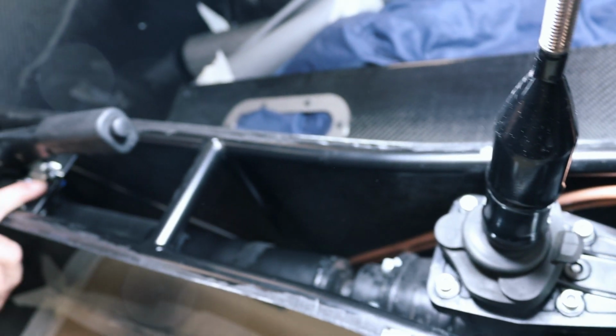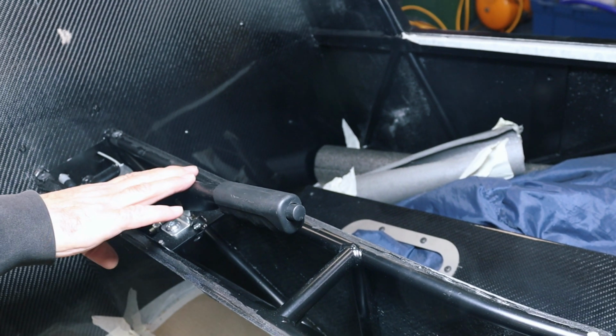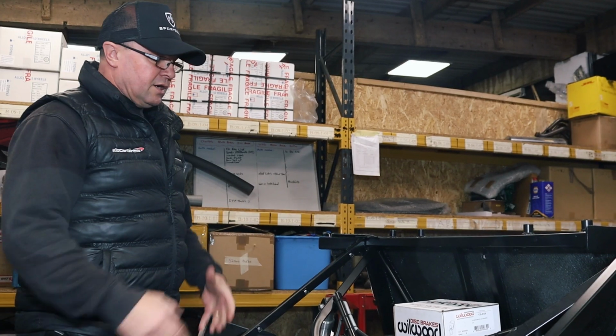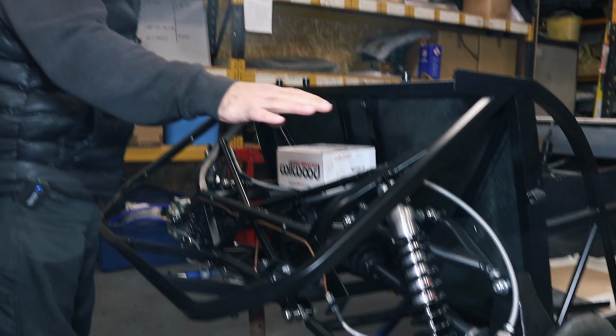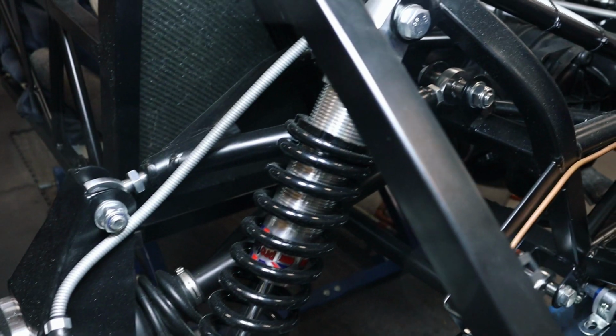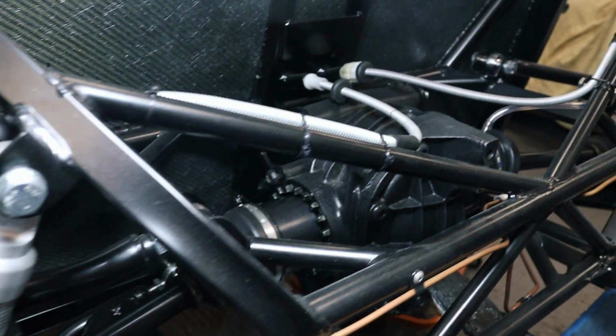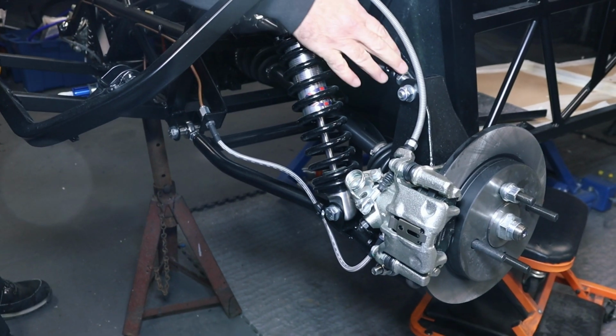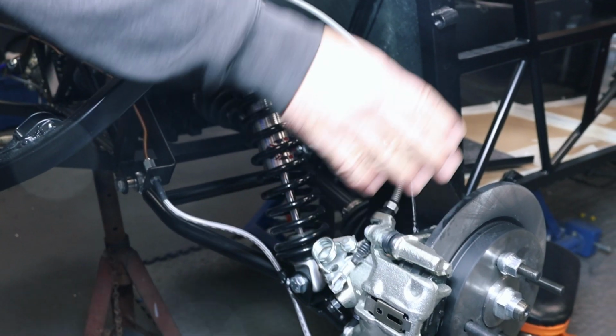Handbrake lever's in with our little switch for the handbrake warning light. That's all in, cables all attached. Moving on to the back, as you know now, all the rear end's done, diff's in. It's got a 3.9 LSD in here, brand new drive shafts, Protech Shops Indy RR, so it's all rose jointed, Sierra calipers, solid 253mm discs on the back.